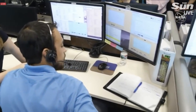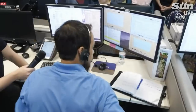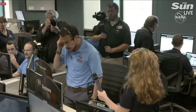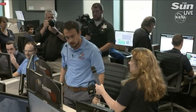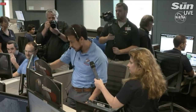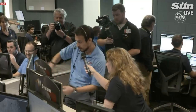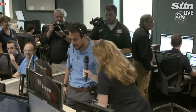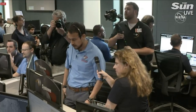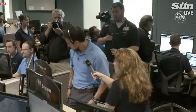All stations, stand by. Burn has started. Stand by for Bennu arrival. So you can see here we have the Doppler residual, so we know the burn is occurring because I'm seeing a change in velocity from the spacecraft. It's gotten very quiet in here. Everyone's whispering. We have arrived.